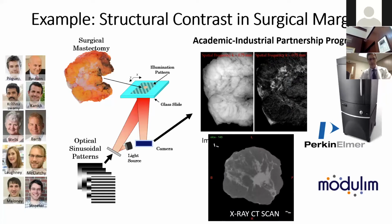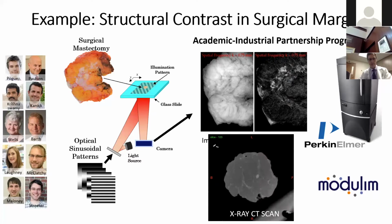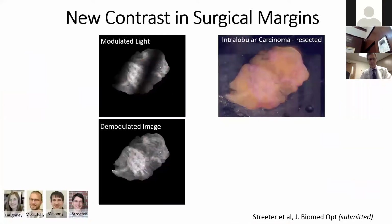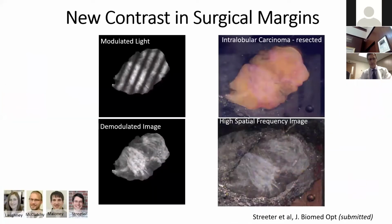The partnership with PerkinElmer was important because we used the IVIS Spectrum CT, which has an X-ray CT built into it. So we take these lumpectomy specimens and get a CT scan as well as an optical scan. And I'll just show you an example. Here's a great example of intralobular carcinoma. The physician resects it, and here's the cancer right here. But you can see there's not a lot of contrast here.